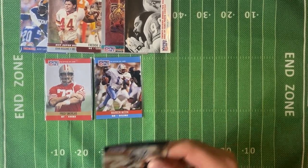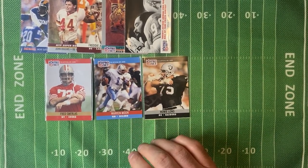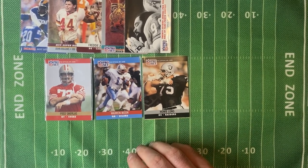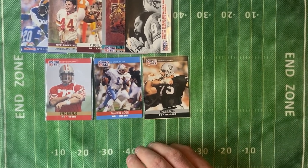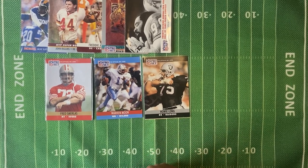The third card I've got is Howie Long, defensive end for the Raiders. 13 years in the league. He was a Hall of Famer, 8-time Pro Bowler. He made the first team All-Pro twice, and he was just a prototypical defensive end. He could rush the quarterback, and he was real tough against the run. Just a hard-nosed player there.